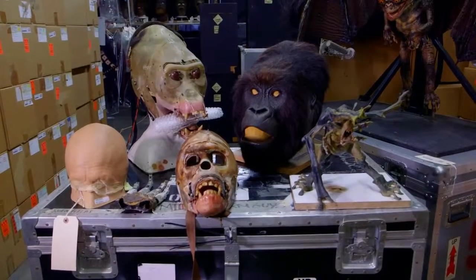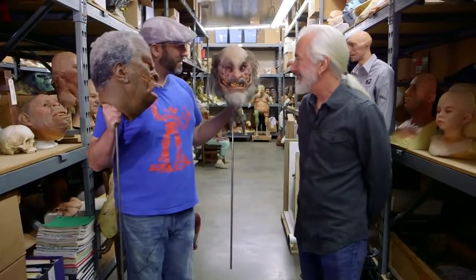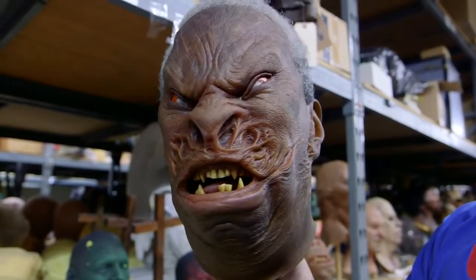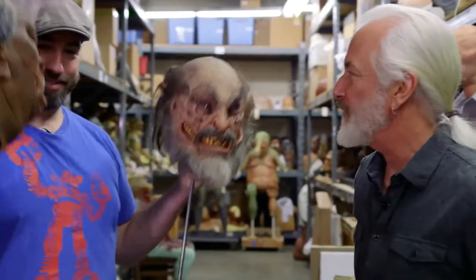Can we go check those out? Sure, let's go. So I found some cool little heads. These guys are from Devil's Advocate. Yes. And then you later put them into your little haunted house in the shop. Yeah, that's right. These rods popped them up and scared people.